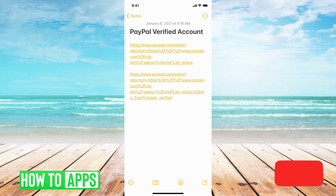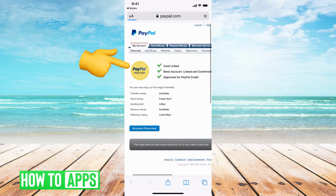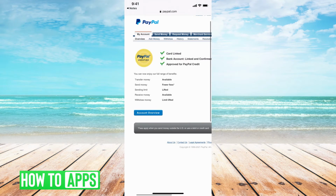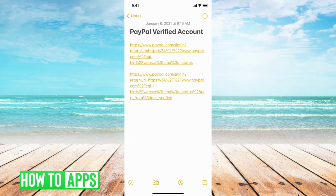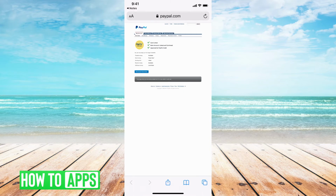But we'll go through it now, and I'll copy and paste this link, open link. And PayPal pulls up this page, and it says PayPal account is verified. And this is the first link. If I want to check out the second link, copy and paste that. And again, it says your PayPal account is verified.